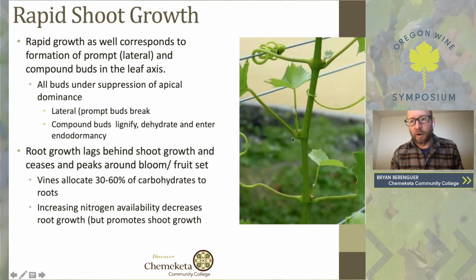Rapid growth as well corresponds to the prompt and lateral buds, right? So if we look here is our lateral bud. This is going to be our shoot for the next year, and inside there are going to be all of your clusters already formed, and you have the prompt bud, which is this here. You can see here where our laterals are growing out. Right? Basically, the compound buds lignify and dehydrate into dormancy just after fruit set, but prompt buds can actually break and form laterals.